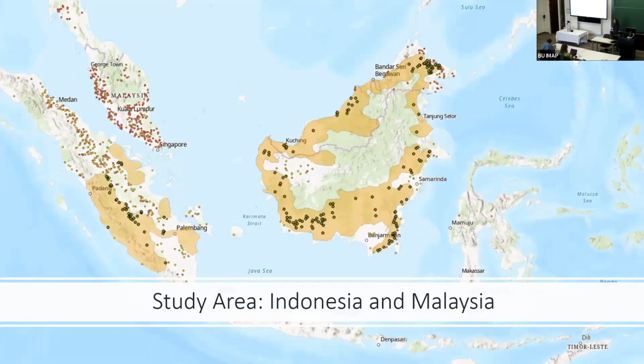So what we did first is we actually partnered with a professor at the University of Diponegara in Semarang, which is located on the island of Java, down here. And he was able to supply us with 1,400 points that were known palm oil plantations or palm oil refineries. Again, we know that every refinery needs to be within 100 miles of a palm oil plantation, so that provides us with some more information there.